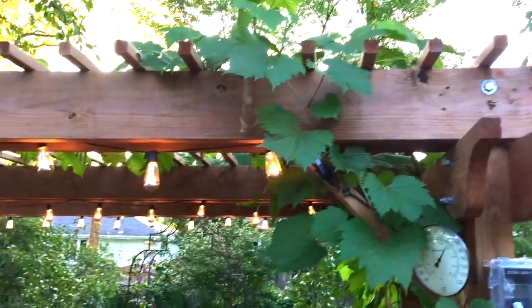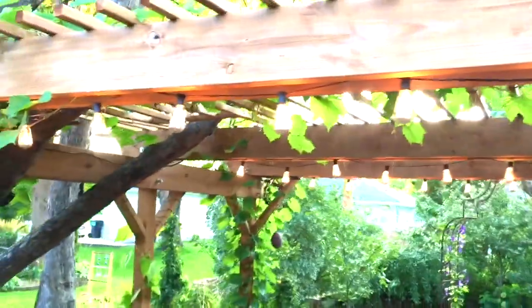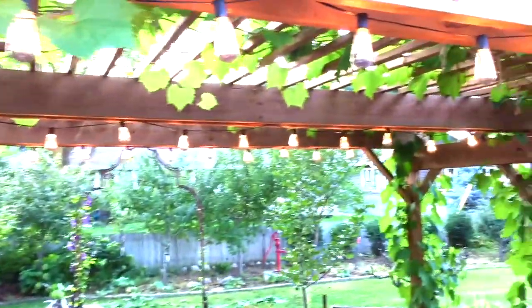First, I'm going to start out with the pergola I built, the back patio. We built. Samuel and we built, right? Mm-hmm. Check out the lights. Pretty cool looking.